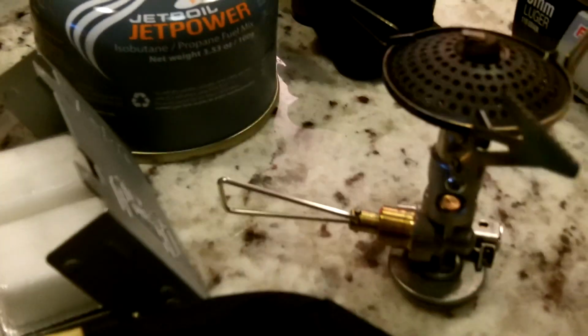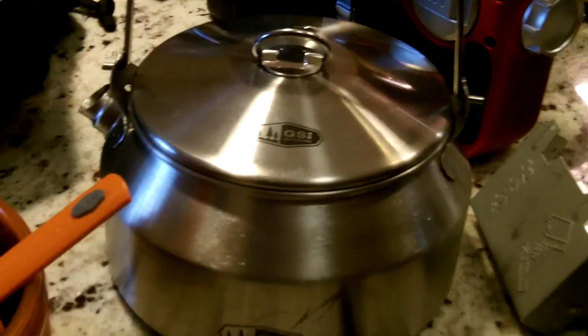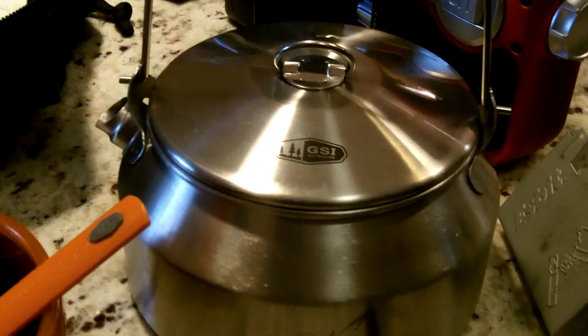Just gas-powered stoves, isobutane stoves like this Soto stove you see here. You've seen it in some of my videos. I carry this stove with me in my pack. Some fuel to power that stove. Pots, pans, and things to cook with. This is just a kettle that can be used to boil water.